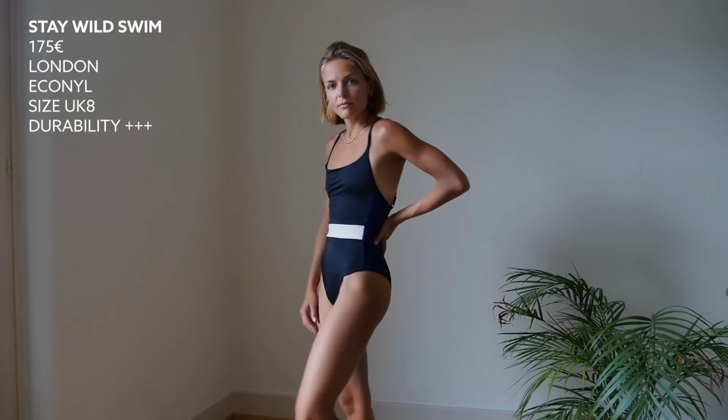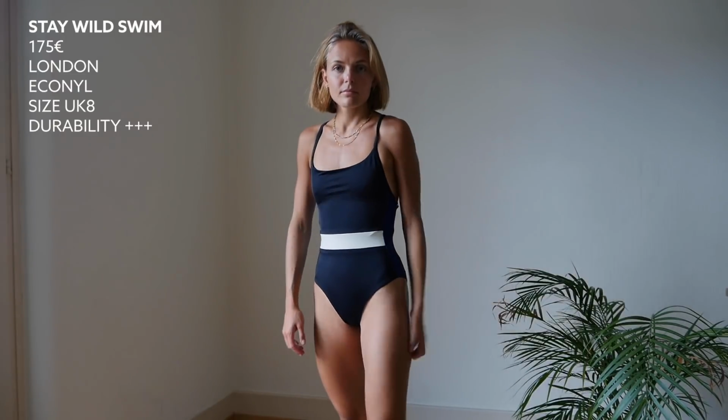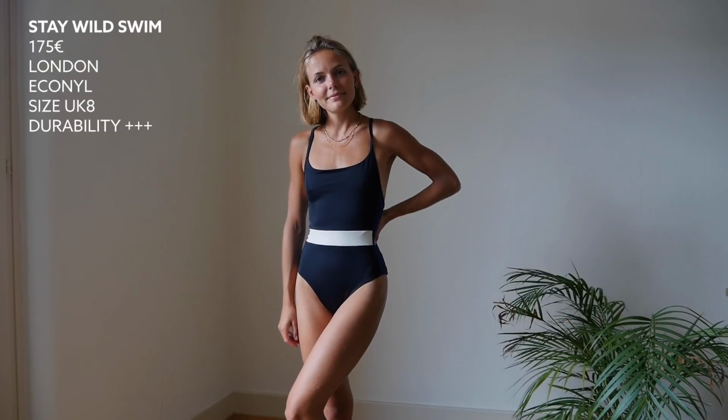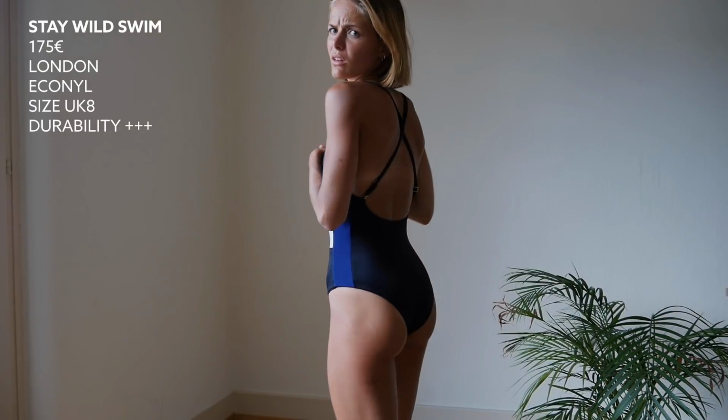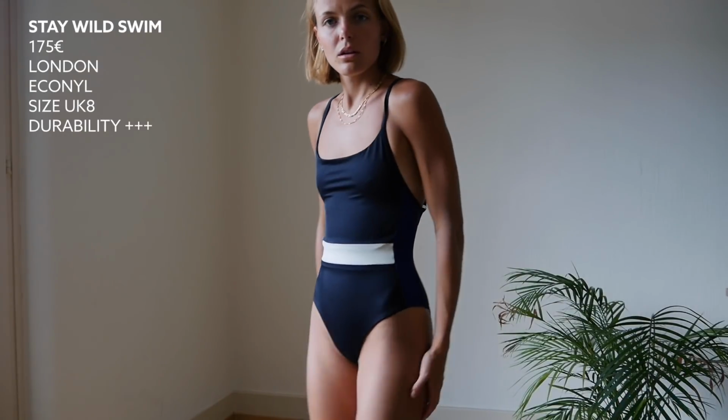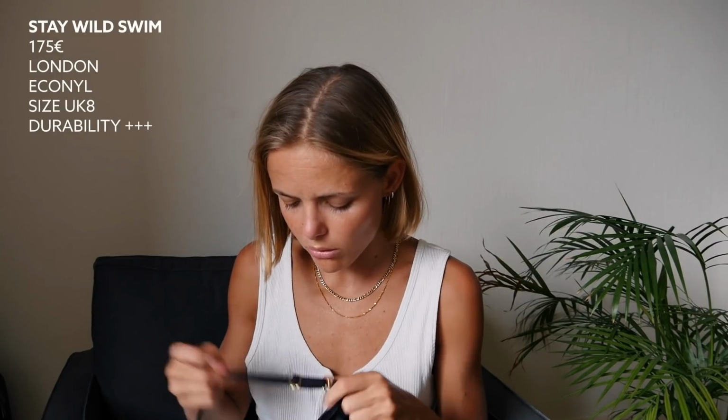I wear a size UK 8. I think a UK 6 would have been a little bit too small for me. I don't like swimsuits to be too tight, and I don't think it's the kind of fabric that will get loose with time, so I'm really happy with this. I think it's great quality, very durable. It has golden metal details here. It's just a very chic, timeless piece, and I think I will hold on to this for a really long time.